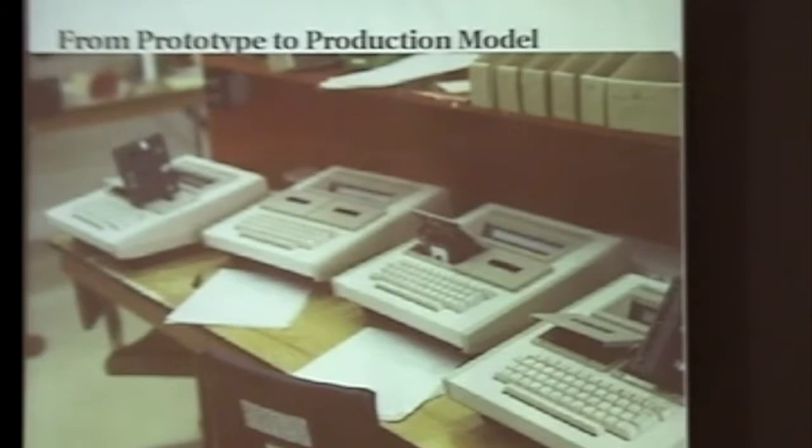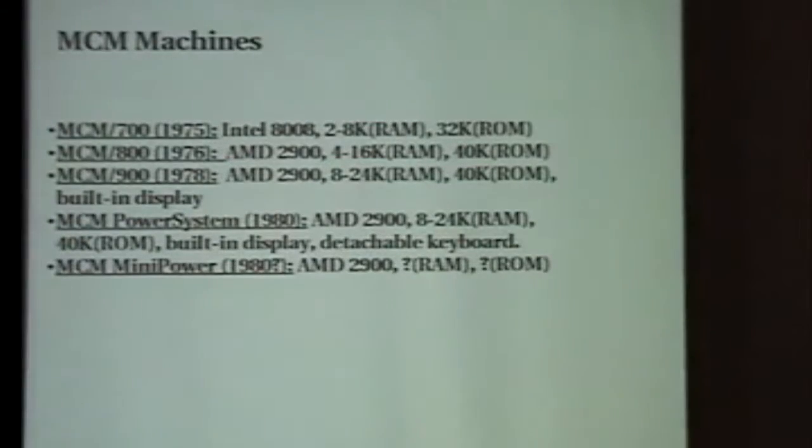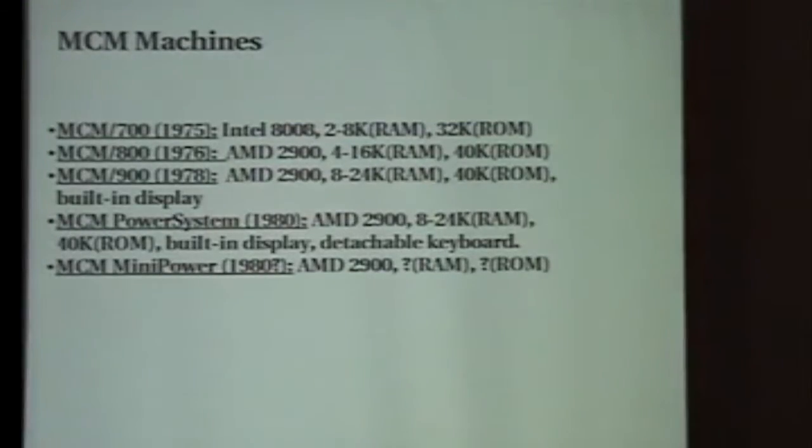CAD is setting up distribution networks in North America and Europe. And at the same time, they try to get this to a shape that they can manufacture. And this is where the problems start. Well, the slide doesn't close. Let's see what I have later on. Okay. Well, let me continue.